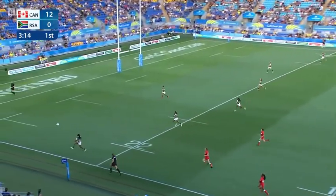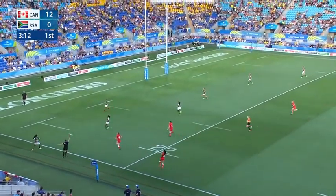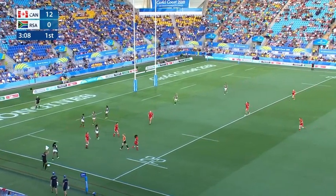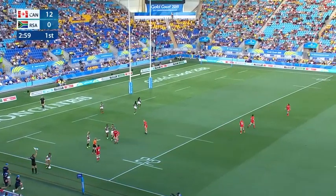Little kick through, and exactly the same restart. I thought we were seeing a replay there for a moment. That was almost identical. Often they load the front line, so with that 3 or 4 people will get lifted in the air to try and compete. And once again, as we saw with the try, the space is indeed in behind.